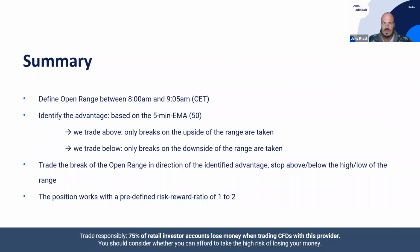And finally, let's conclude here the webinar with the approach again, and the definition of the open range breakout, in fact. So for a screenshot, if you like the setup and you want to fine tune it for yourself. We use the open range between 8 till 9:05 a.m. German time. And we identify the advantage based on the 5-minute EMA on a 50 aggregation here. So EMA 50 in this case. If we close with the last 5-minute candle above, then we trade only breaks on the upside of the range. If we close below, we only trade on the downside.